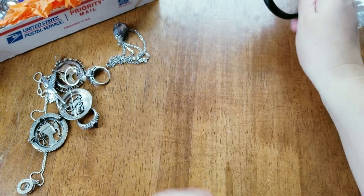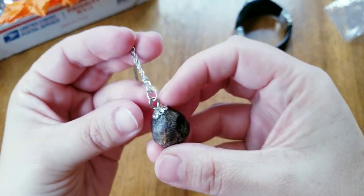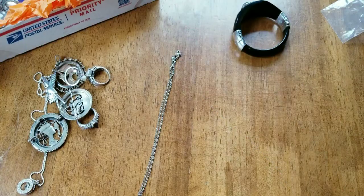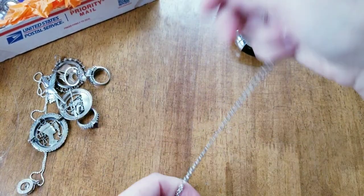Faceted, beautiful onyx with amethyst. Here's another stone necklace. I don't know what kind of rock this is, but let me see. Yeah, so this is just plated, but that's fun.